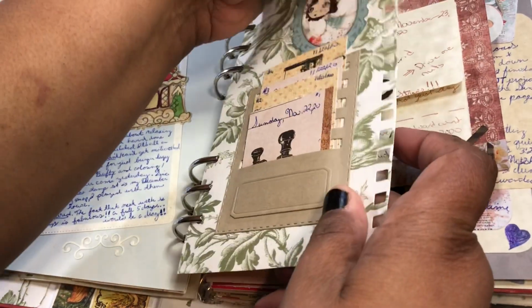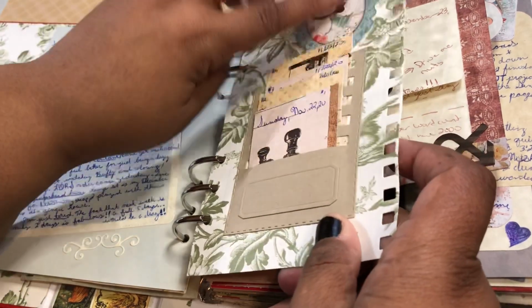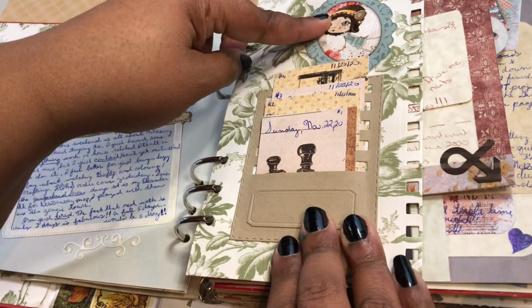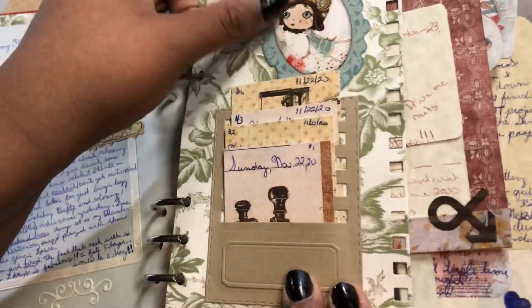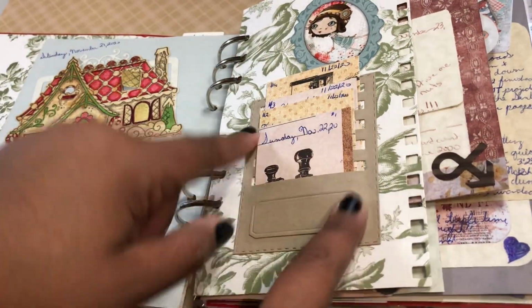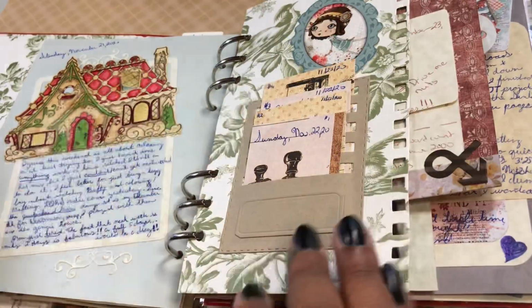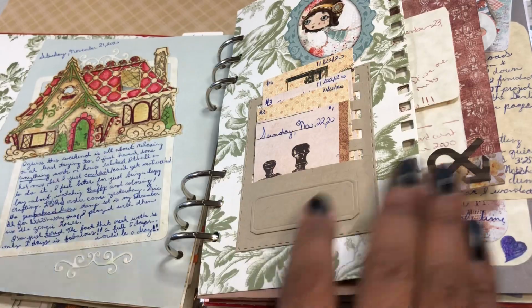So it's got these little pieces here, and it has stamp die that goes with it. This was a piece that I had in my stash from Crafter's Companion. This is that Tim Holtz die where it has slots in it. So I just made cards to put in the slot and do my journaling. So I thought that was pretty cool.